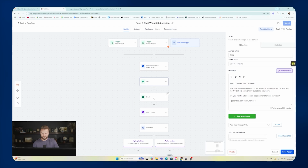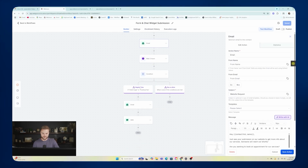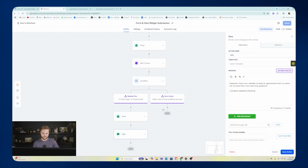Then either way, form filled out, chat widget messaged, it'll update them to the new lead stage. It'll text them, it'll email them, it'll wait 2 hours for them to reply. If they reply, yes, we're looking to book an appointment, then it'll email them and text them with that link to book. If they don't reply within 2 hours, it just stops the automation.